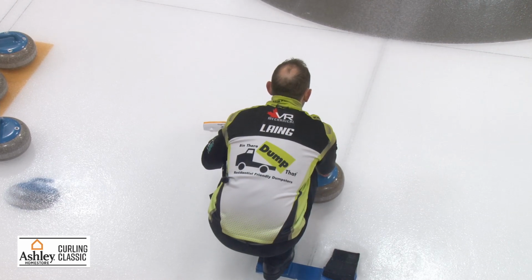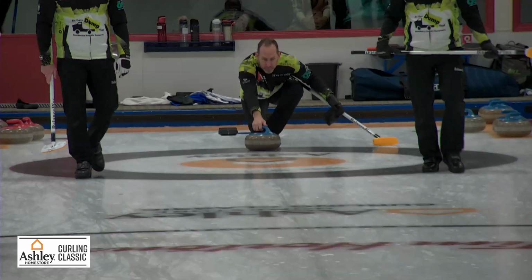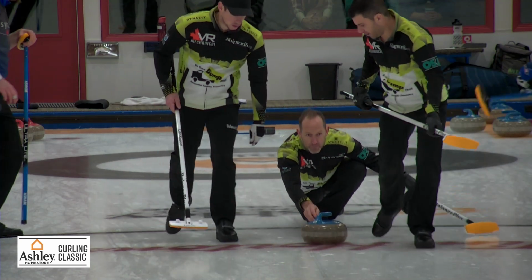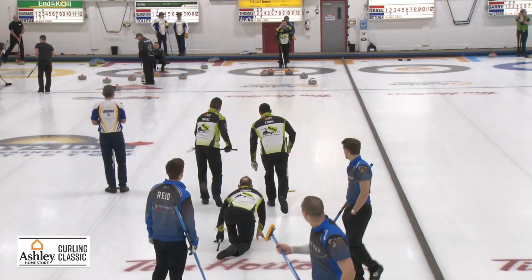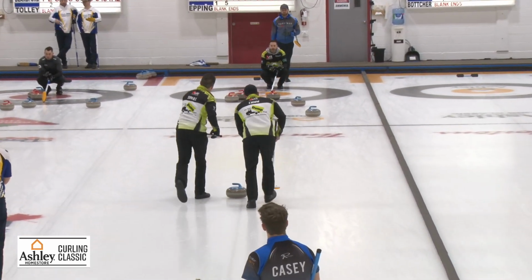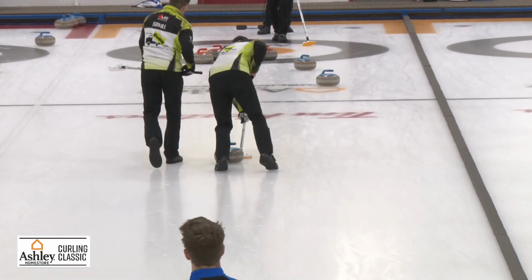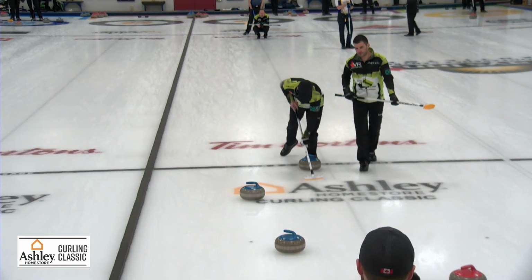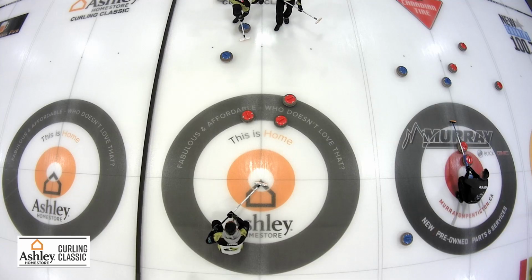So Epping wants Brent Lang just to tap this red back. It gives them a bit of backing behind their corner guards. At the same time, he gets to keep a blue rock in the house. He may be able to even split in behind those other two. It's curling quite a bit here.